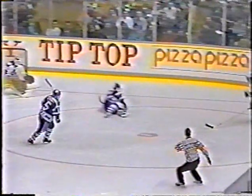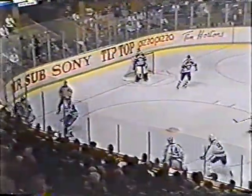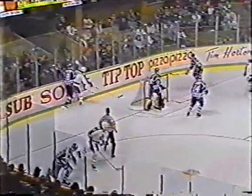Very nervous. He only played one game in Newmarket. So he really has had very little experience with North American hockey. He's practiced a lot with the Leafs, but not many games. Dinamo have eight defensemen dressed.